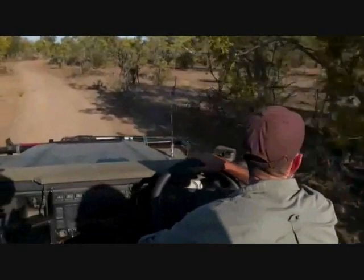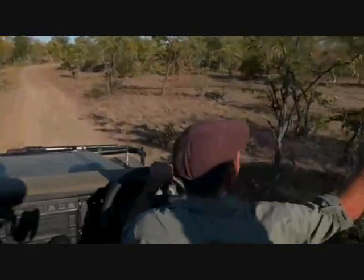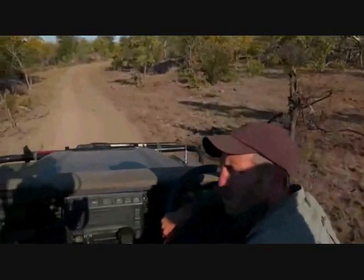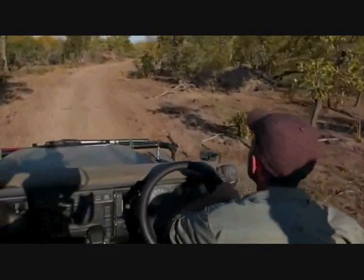Let's go and see what we can find. I did have a brief walk through this block. Apparently the cubs were seen around here this morning, and I didn't know that Mum was seen actually. So we're just going to drive very slowly through here, see if we can't spot some tracks.